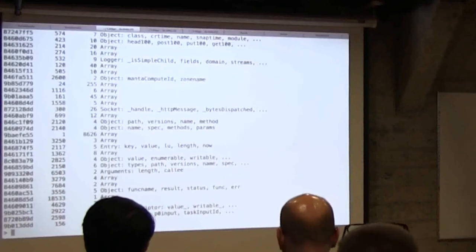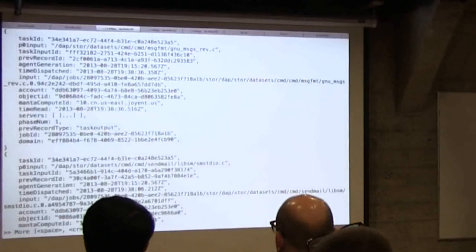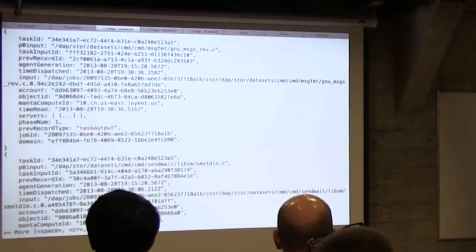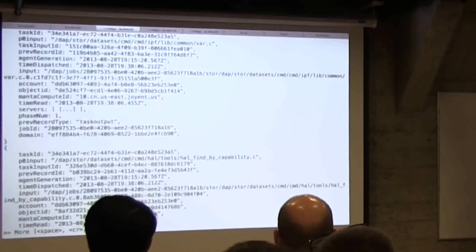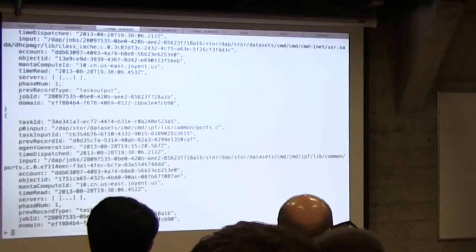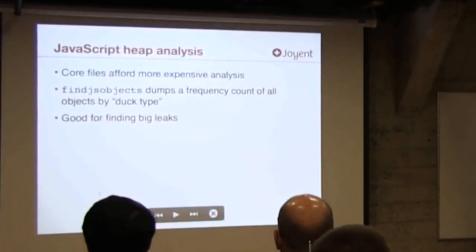So you take any of these, let's see. If you do findjsobjects again, that actually iterates all of the things that look like that. So I just gave it a representative object, and then asked it to iterate all the actual objects that look like that. So this, ironically, I was running the same job that I was just running a few minutes ago. This is a recent job. So that's one element of JavaScript heap analysis you need to read.